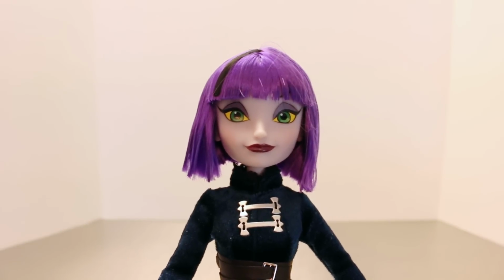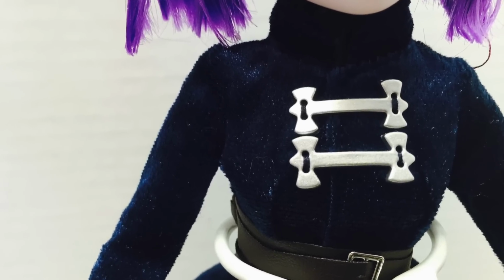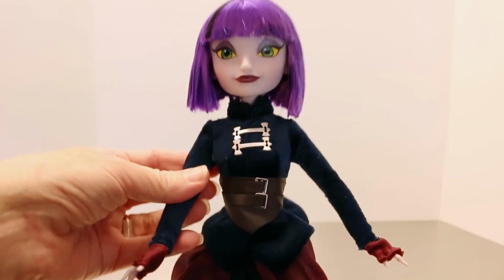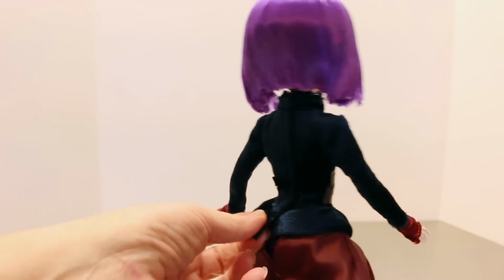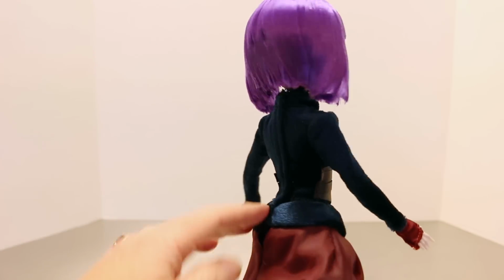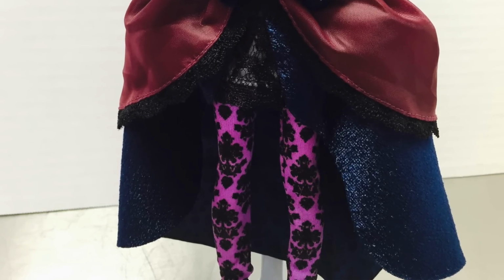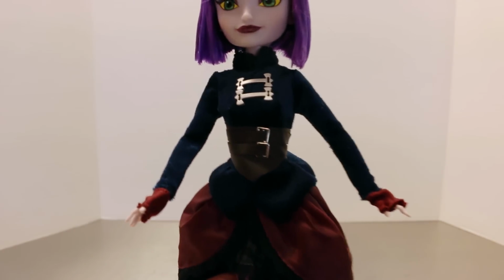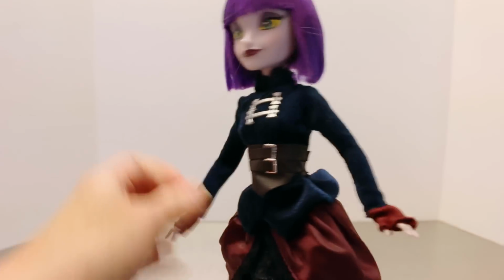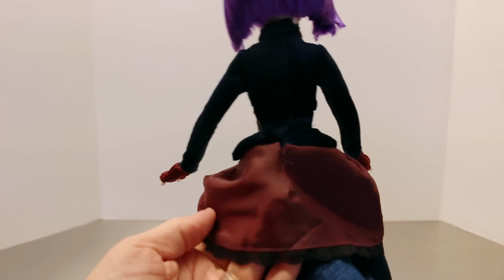Now, her costume has a lot of velour to it. This little jacket part here is all a dark blue velour feeling material. And it also is in the little peplum part of the little jacket here, all the way around the back as well. And that velour material is also at the bottom of this little costume, and it goes all the way around. And it is really very pretty. And then she has, it's kind of like a satin fabric here. On this part of her little dress right here, it's like a little satin, and it's trimmed in a black lace, and it is very pretty.